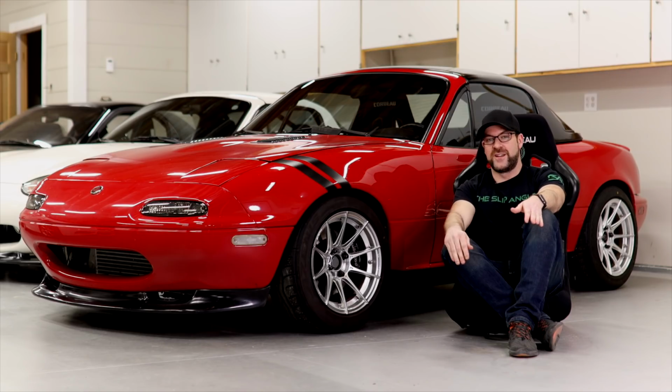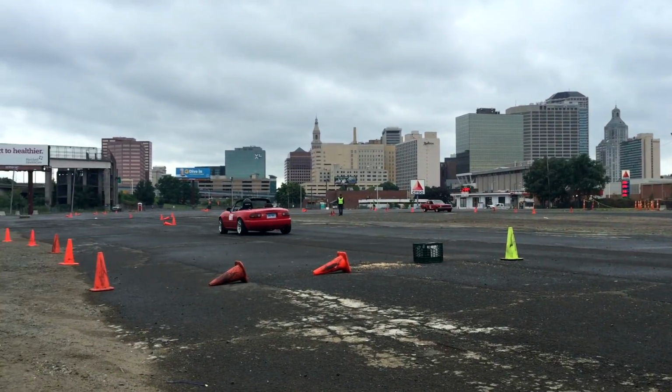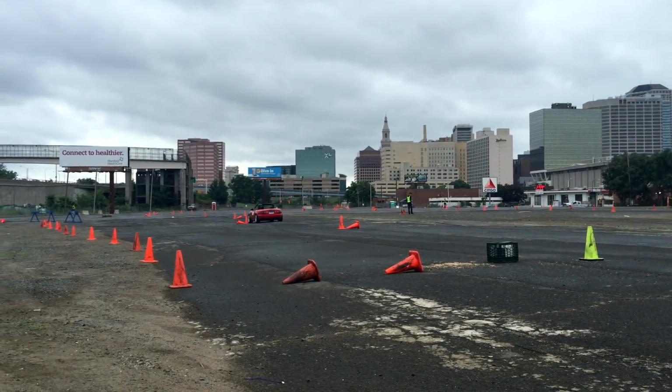And as I started getting more and more competitive with autocrossing, I started with some suspension mods: shocks, sway bars, springs, wheels and tires. The car was really fun while racing, but driving on the street is when I realized this car's number one problem, which was its lack of power.